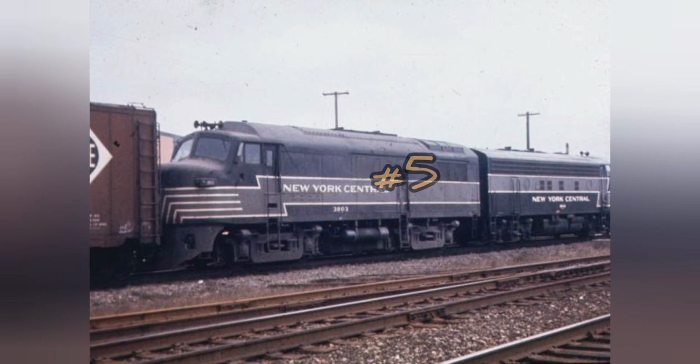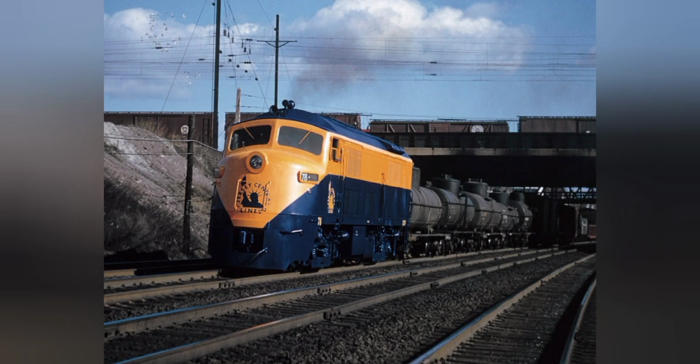Number 5. Now, some people might already know what this locomotive is. You might have seen a particular YouTuber by the name of Darth Santa Fe doing a kitbashing model that looks rather similar to this model right here. And if you're not sure what this model is, and you're new, and you probably have not seen that video by that particular YouTuber, this is a Baldwin Locomotive Works DR 4-4 1500.